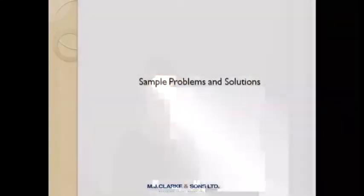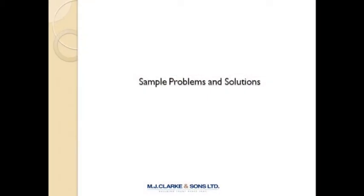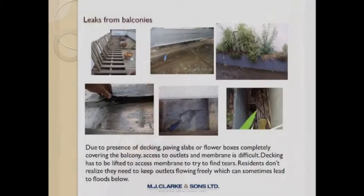So, sample problems and solutions that we have come across. Now, all of the photographs don't directly relate to the leaks, but they're associated with the type of problem that it actually is. So, for example, leaks from a balcony, just to demonstrate the difficulty in addressing a leak in a balcony. It can have decking, it can be tiled, it can be paved, so all of that has to be lifted in order to get access to either the outlet underneath or the membrane, to check where the leak is getting into the property underneath.